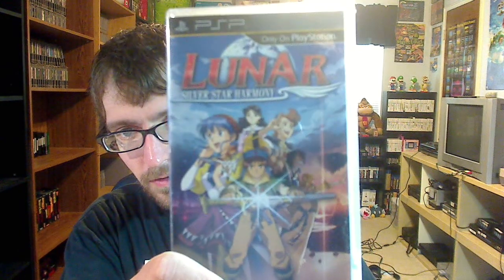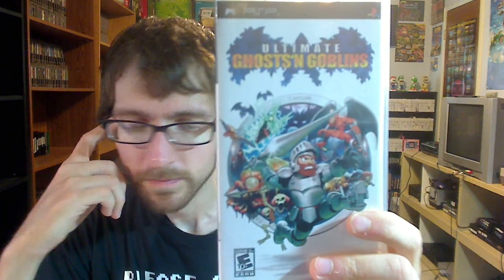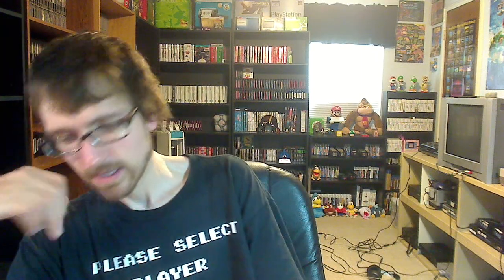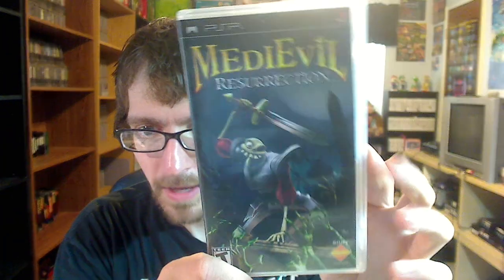Okay, we'll start with some PSP games. I don't have a PSP yet, but I've been getting some cheap games for them, because I keep seeing them. I never played Lunar Silver Star Story or Eternal Blue. This is the remake of Silver Star Story, Lunar Silver Star Harmony. Ultimate Ghosts and Goblins. Mega Man Maverick Hunter X. This is a remake of the classic SNES Mega Man X. And Medieval Resurrection. I didn't know there was a Medieval on the PSP. I knew nothing about it, so I decided to just pick it up. I do have the first Medieval on the PlayStation.